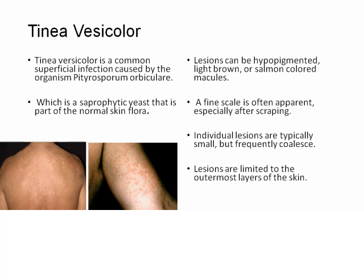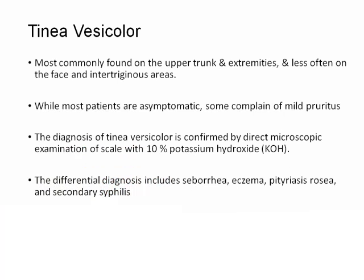Tinea versicolor, actually I've had quite a few patients with this. It's a common superficial infection caused by the organism Pityrosporum, whatever, which is a yeast that is part of the normal skin flora. Lesions can be hypopigmented, light brown, or salmon-colored macules. The fine scale is often apparent, especially after scraping, and individual lesions are typically small but frequently coalesce, meaning they grow together. And lesions are limited to the outermost layers of the skin.